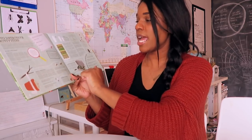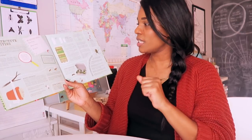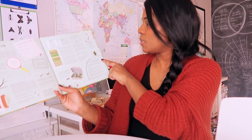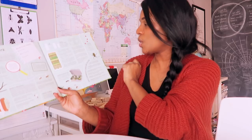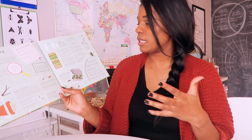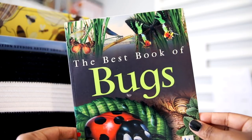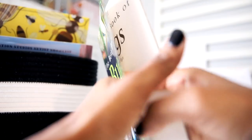They have making a bee hotel, which we won't be doing. We won't be making a bee hotel, okay? They have making a caterpillar house. We'll probably do that. That sounds like a lot of fun, to make a caterpillar house out of an old egg carton. That seems like fun. Make a ladybug. Turn a simple stone into your very own ladybug. So I like that they have little activities in the back that you can do to just make it a little bit more fun. So I like this book, Bug Detective. The next one is The Best Book of Bugs.